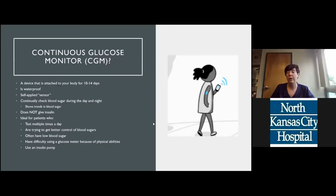It's also ideal for patients who do use an insulin pump. My husband has an insulin pump, and it helps him adjust his insulin based on that continuous monitoring.